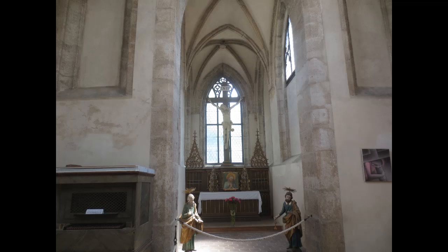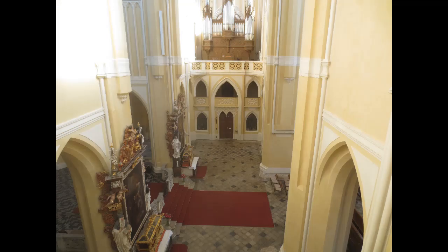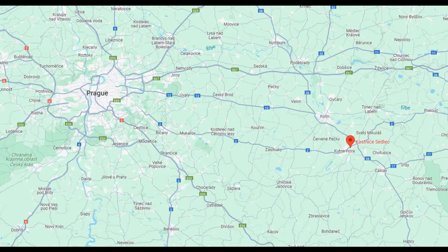So, let's start with the Sedlec ossuary itself. Where did it come from, and what can these bones tell us about who these people were? Firstly, this ossuary is part of an older Cistercian monastery. It was founded in 1142 outside the town of Kutna Hora, the site of huge silver mines.